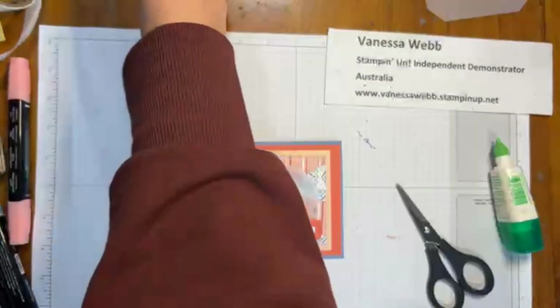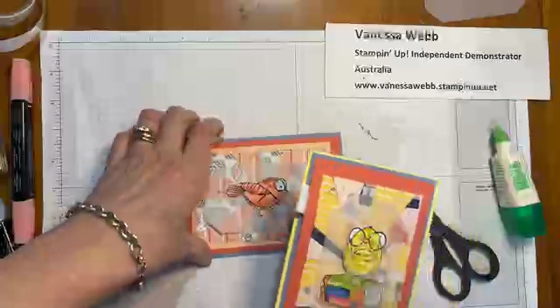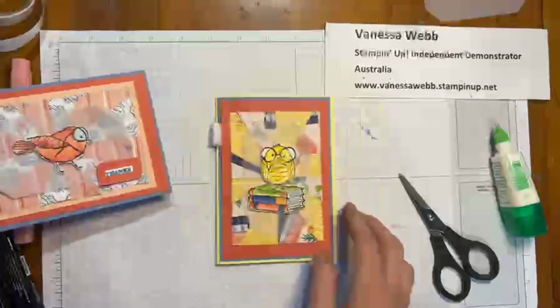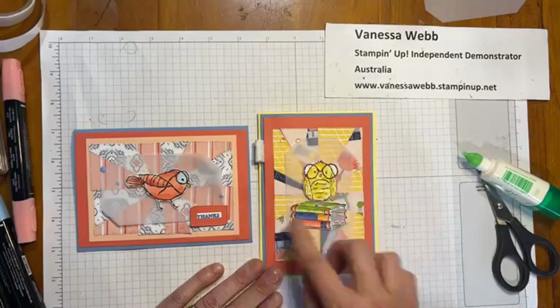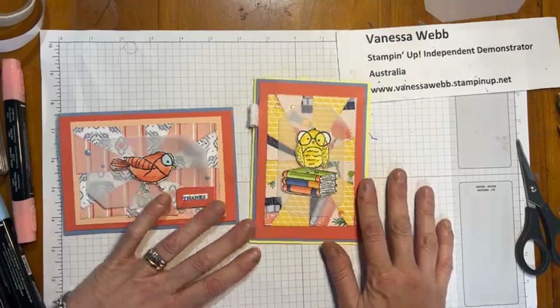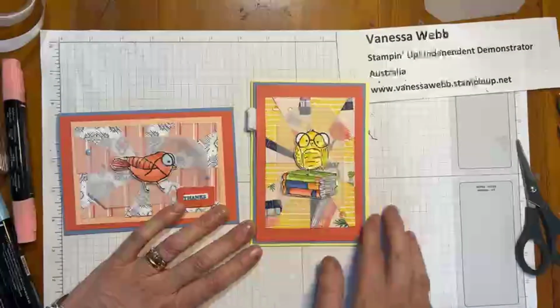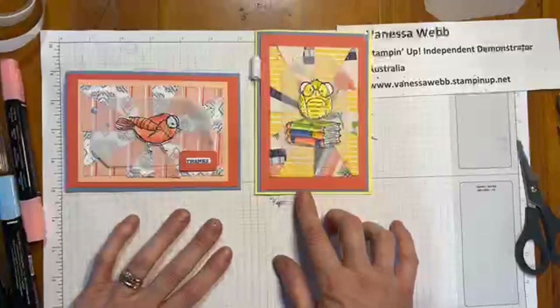So here we go. Here is my original card. You would have seen this one on my Facebook page and possibly on my Instagram. So this is the little guy that's on the library books, on the books. And I've got the paper from Les Shops, which has, you'll see the stacks of books on there as well. So that was kind of a bit of a theme that I was wanting to follow.